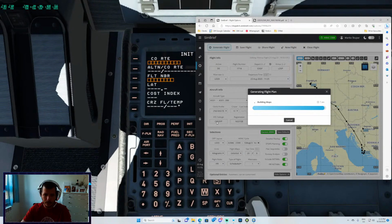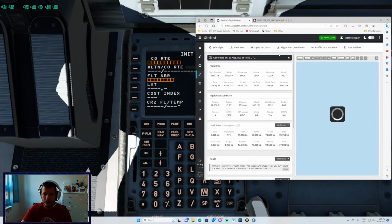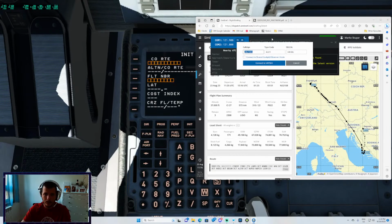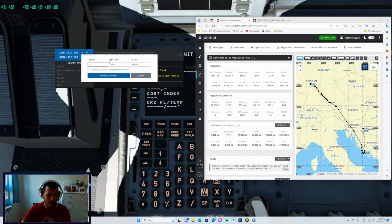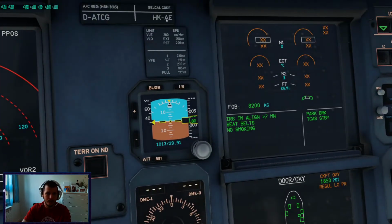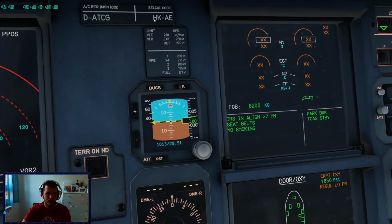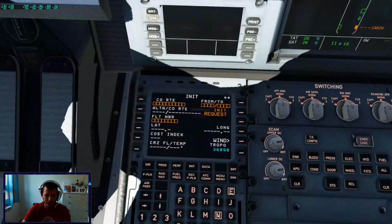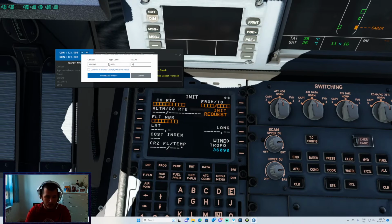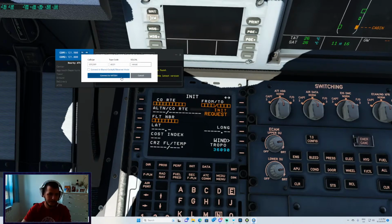CFG, Charlie Foxtrot Golf 3 Yankee Papa. So we have a callsign. I already pre-filed on VATSIM, so I will just do this. It's Charlie Foxtrot Golf 3 Yankee Papa. It's A321. For SELCAL, it's Hotel Kilo Alpha Echo.